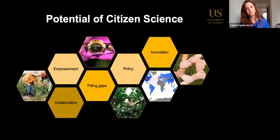So there's a lot of potential with citizen science. For me, one of the most important things is that it empowers people, and it also changes their behavior and the way that they see insects. They start noticing what they do and how important they are. It can also impact policy. It can fill gaps. Citizen science tends to be quite prevalent in very specific areas, especially more developed areas or developed countries. So if we use it in developing countries or in other underrepresented areas, we can fill some very important gaps. And it also opens the door for a lot of collaboration, not only between the general public and scientists, but between scientists and other organizations as well.